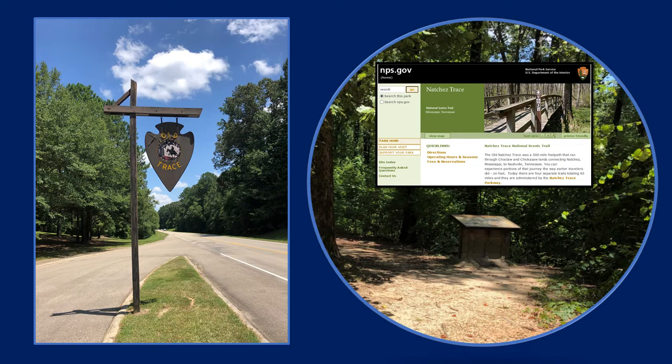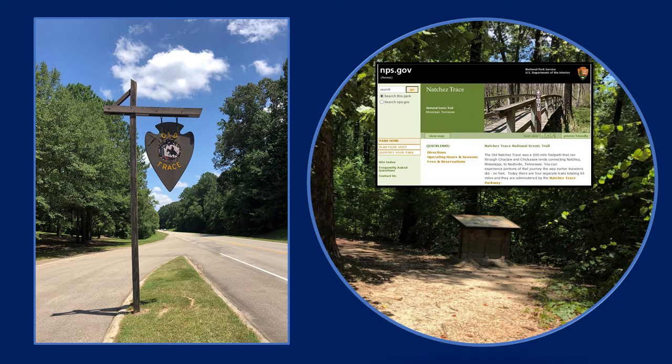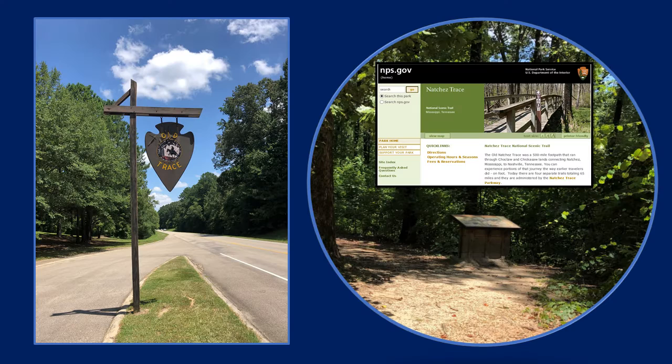Another exciting road trip is to take a ride along the Natchez Trace. It extends across most of Mississippi. We have caught the trace in Clinton, Mississippi, and in Tupelo. You can hop on this beautiful parkway and pull over at many different historical sites along the trail. The old Natchez Trace was a 500-mile footpath that ran through Choctaw and Chickasaw lands connecting Natchez, Mississippi to Nashville, Tennessee, and we have also stopped at points in Tennessee, specifically Meriwether Lewis's grave.